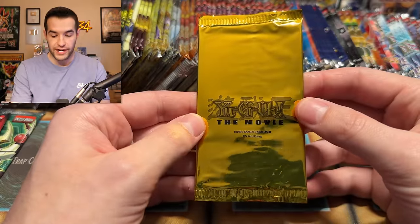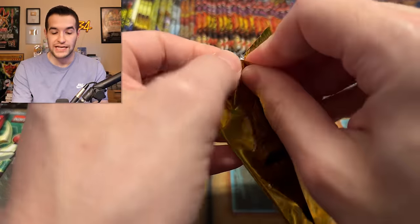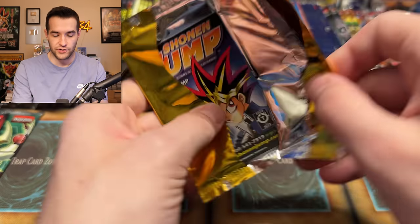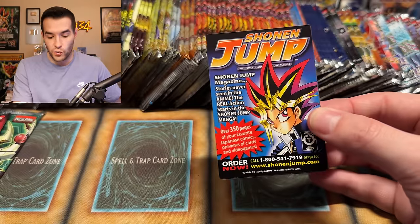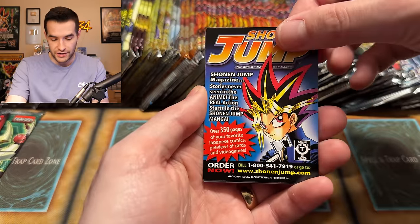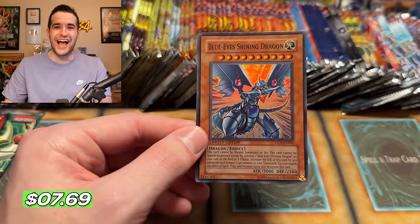If we want to pull Blue Eyes Shining, might as well open a movie pack, which it is not guaranteed in here, by the way. I'm just saying. I don't know if it's going to show us right off the bat. It is not. Good job, Konami. Shonen Jump, there's only one card in here. There's a four-card set. One of them's Blue Eyes Shining, the super rare. Let's see if we can get it. We can! The Blue Eyes Shining Dragon!